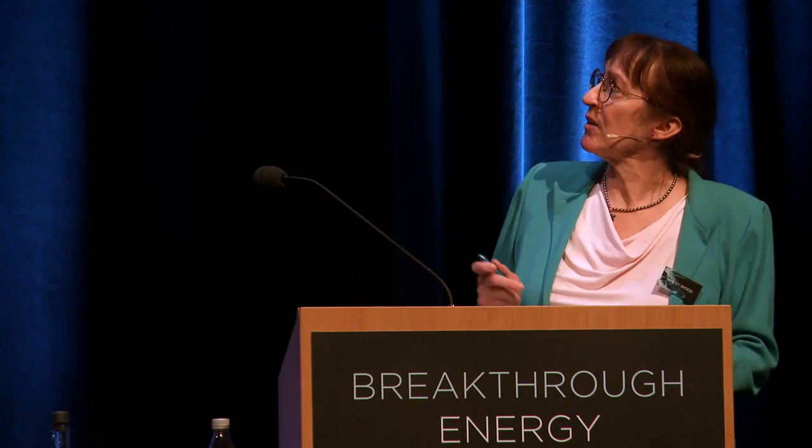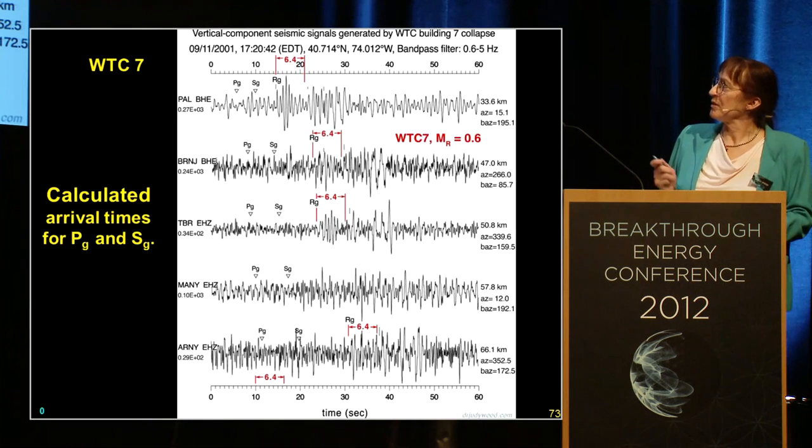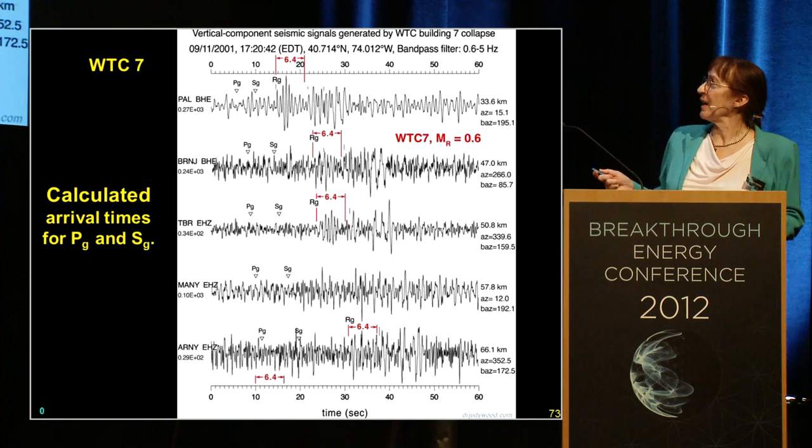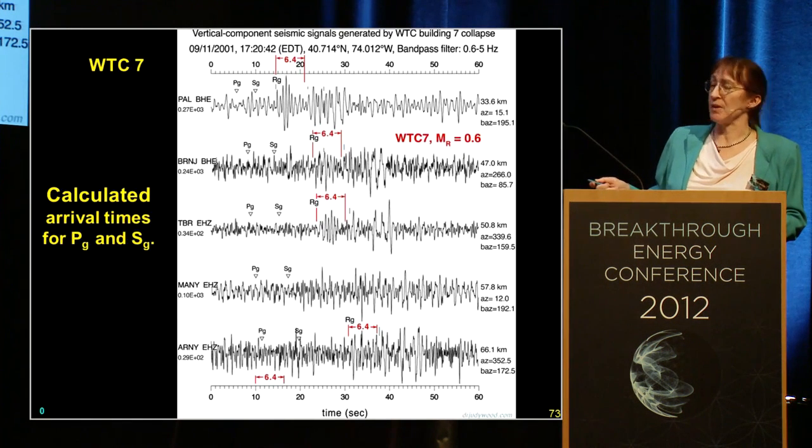And with Building 7, what is very telling is that they calculated when the P wave and the S wave should have arrived because they could not pick it out from background noise. They couldn't even pick out where the surface wave arrived at one of these stations. So there's 5 different stations reporting, and they had to calculate when the S wave and P wave would have arrived, and it was not there. The signal did not travel through the Earth.